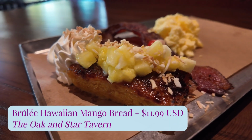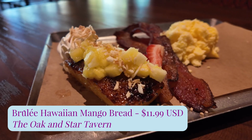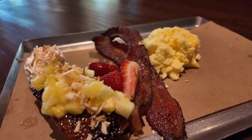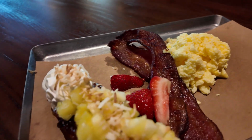and it looks beautiful. For breakfast here at the Oak and Star Tavern this morning, I got the Brulee Hawaiian mango bread. This is mango bread, pineapple, strawberry, whipped cream, toasted coconut with scrambled eggs and bacon. This is $11.99. It is a good portion, I think, for breakfast. It's not too large, but I think it's perfect size for me.